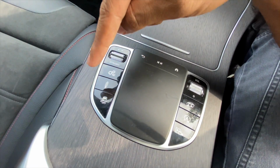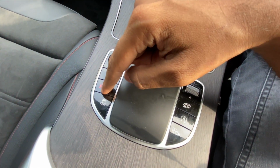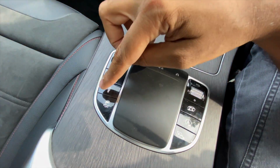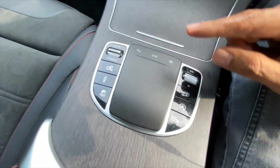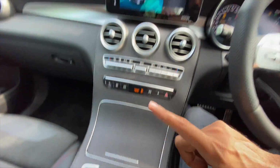This is the AMG Sport Suspension. Okay, it's not actually called the AMG Sport Suspension as such. It's actually called the AMG Ride Control. And this is to turn traction control on and off. Here there are four buttons. Now this is obviously for the parking camera.